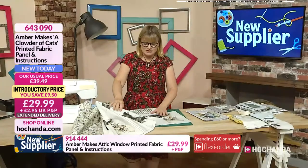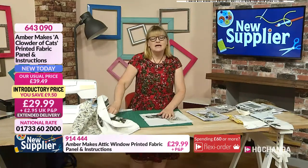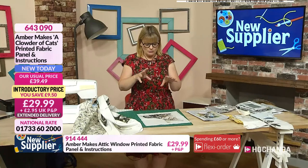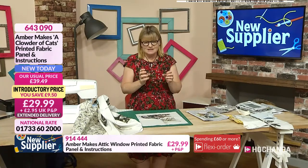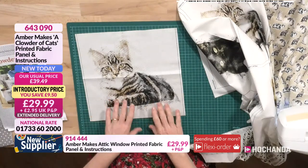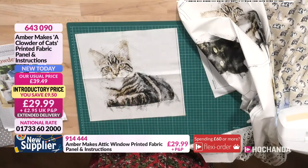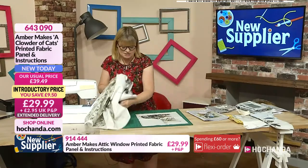So, first of all, decide which cat you want. In the instructions, it tells you about cutting them out, because the most important thing when you've got square or rectangular pieces is getting the sizes accurate. So we've printed them a little bit bigger than you need, and then you just cut them to size. It's different with the cottage kit because they're smaller pieces and they're shaped, so you just cut round them. But for the cats, you just have to cut to size.